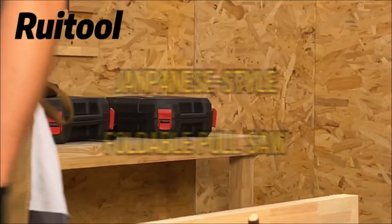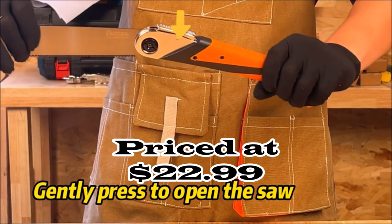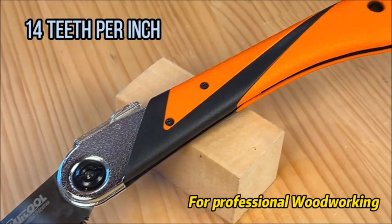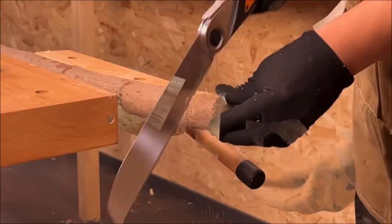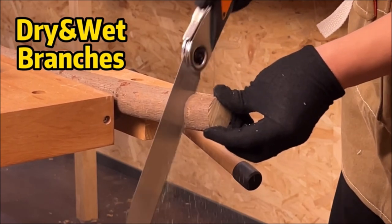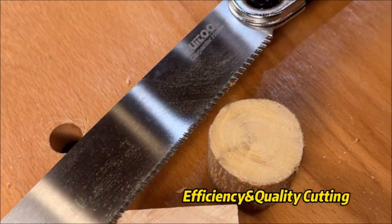Number 13. The Ruitool Japanese Pull Saw is a versatile tool priced at $22.99. Its 8-inch foldable design enhances work convenience and post-work safety by eliminating the risk of sharp teeth. Crafted with SK5 flexible blade featuring 14 TPI, it excels as a woodworking tool, providing precision and efficiency. The non-slip handle offers a comfortable and prolonged grip, featuring an exquisite patterned surface for enhanced traction and preventing slippage due to sweaty hands. It accommodates various hand sizes and supports both left and right-handed users.